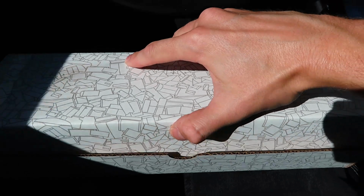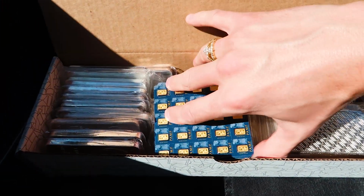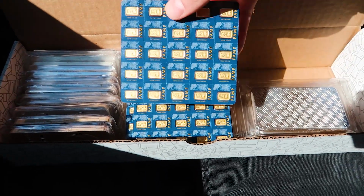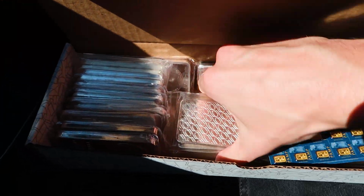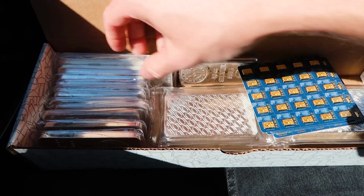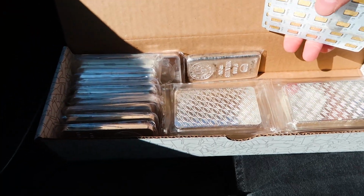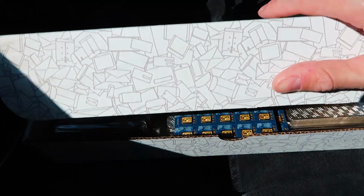I'll show you guys really quickly. Probably shouldn't do this for too long in the parking lot, but I spent $14,000 just about. I got these sheets of gram pamps. They're all one-grammers. There's 25 to a sheet. And then I got 20 10-ounce bars. So I bet I'll make up $1,000 on this box here. But now I have to blow it out, like today.